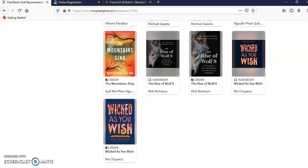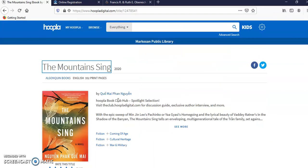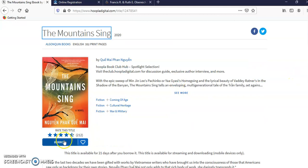I think I'm going to choose The Mountains Will Sing. I'm going to click on it. I'm going to pretend I'm in a book club that wants that book. It'll give you a little more information, and you can click Borrow. And look at right here. These are the patron ratings. So it's got pretty good ratings.